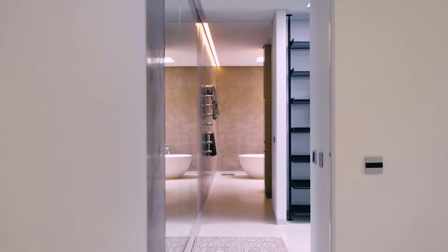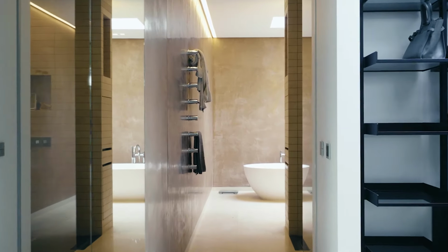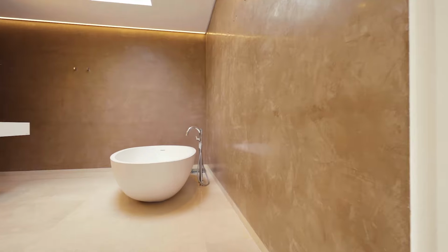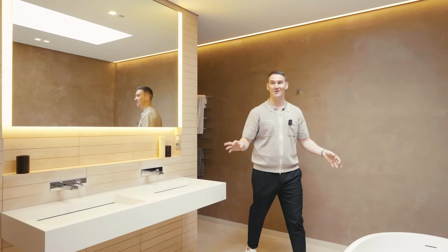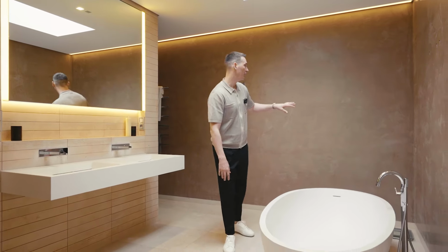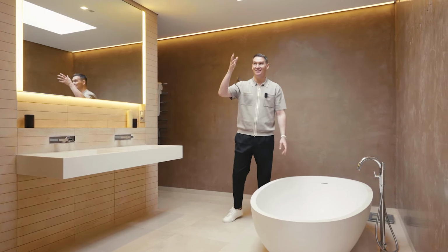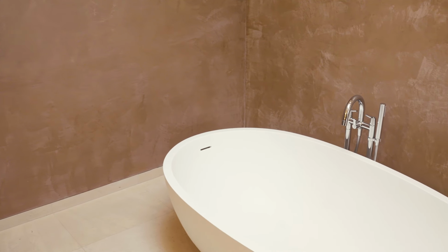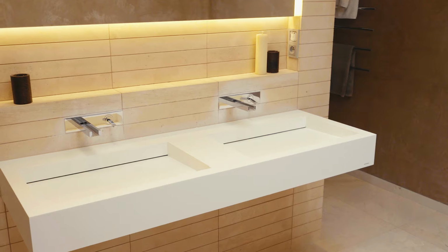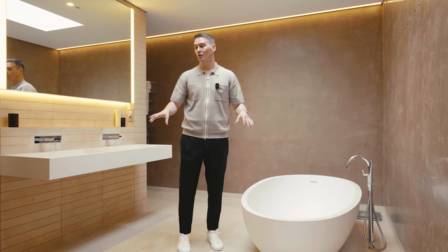Through here, we've got the walk-in wardrobe. And then, just back here, we've got the bathroom. So again, use of limestone with the floor and this beautiful polished plaster, which I really love. Another skylight. There's skylights, I think, in basically every room. Nice big stone tub, double sinks, rainfall shower, discreet loo. All of the bathrooms are courtesy of Antonio Lupi or Duravit.